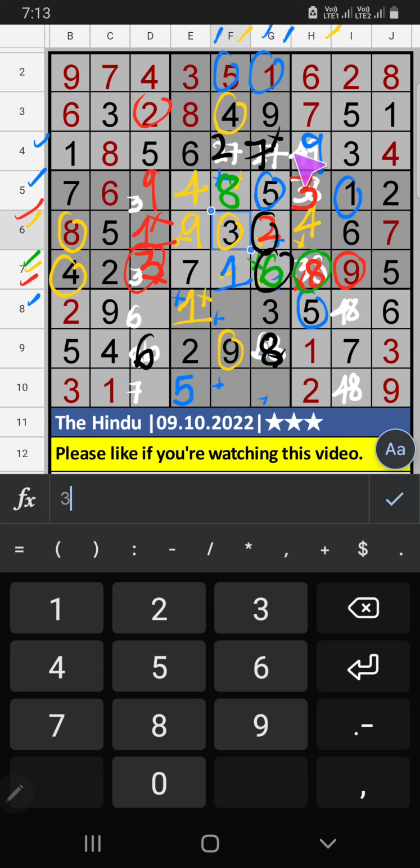Then column G, only 1 number is remaining, 4. 4 is confirmed here. 10th row, we have 4. So 4 can't come in the cell, 4 is confirmed here. Then 8 is here. 7th grade, 2 numbers are remaining, 7 and 8. 10th row, we have 8. So 8 can't come in the cell, 8 is confirmed here. Then 7 is here. Column F, 2 numbers are remaining, 6 and 7. 10th row, we already have 7. So 7 can't come in the cell, 7 is confirmed here. Then 6 is here.